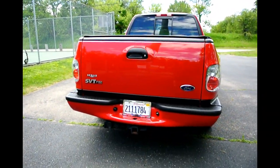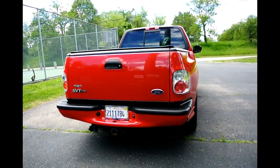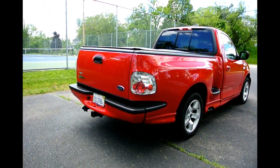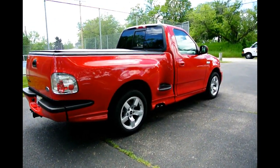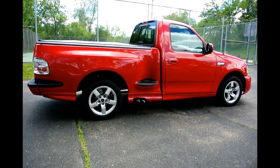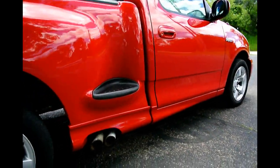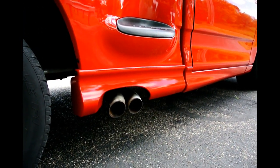Payload on this truck is 800 pounds and it could tow 5,000 pounds. They updated the rear springs in 2003 so you could increase payload to about 1,300 pounds, but that changes the stance of the truck. It sits up a little bit higher because of the beefier springs, so you've got to put on a lowering kit to bring it back down to this level. And there's a good shot of the ceramic tipped exhaust.